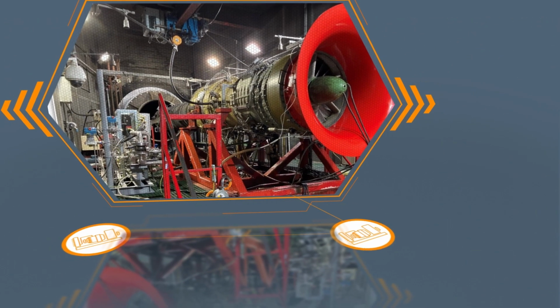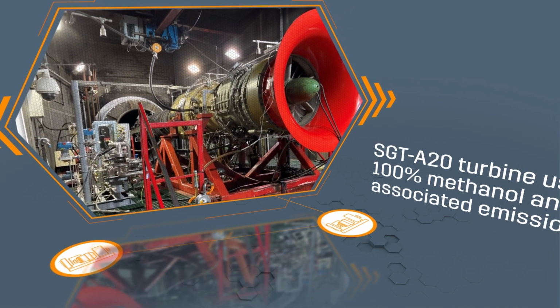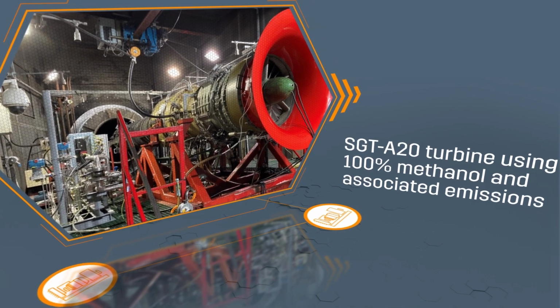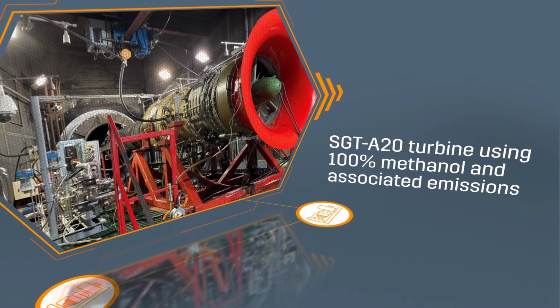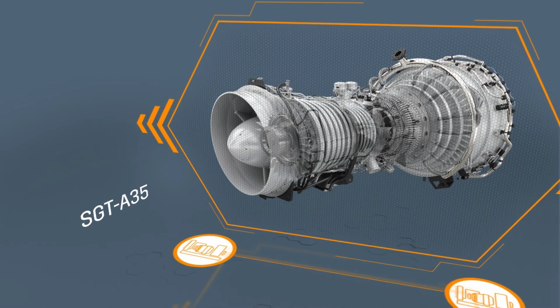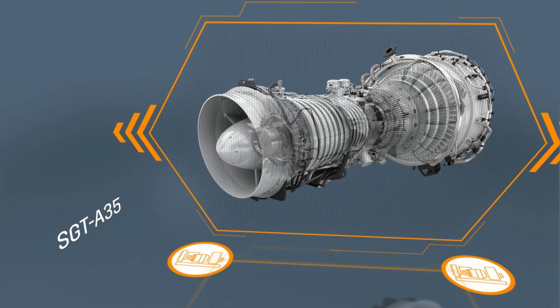Retrofittable possibilities in an SGT A20 turbine using 100% methanol and associated emission savings were proven by a first-of-its-kind methanol demonstration. The next step is to fully qualify a larger, more widely used turbine such as the SGT A35.